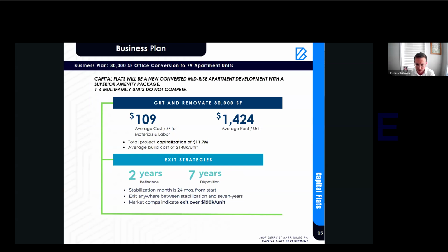Now let's talk about the disposition. Everybody wants to know, when do they get their money back, and how much are they going to earn? So this project has 2 capital events basically. One is a refinance in year 2. What we're trying to do is provide or return investor capital in a safe manner and as quickly as possible once we have the building stabilized.